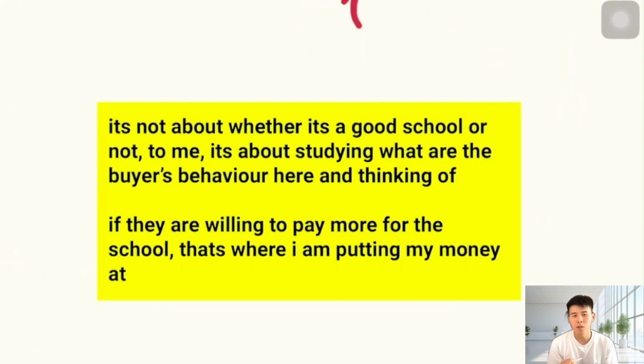So to me, because I'm purely looking at the investment perspective and resale profit, right, it's not whether Henry Park is a good school or not. To me, it is also studying about the buyer's behavior and what they're thinking of. So if they are willing to pay more for a certain school, that's where I'm going to put my money. And this is where I can profit the highest within the shortest period of time. So I'm not here to debate about whether Henry Park is a good school or not. It's more of whether I can profit the most from this particular school advantage that I can use.